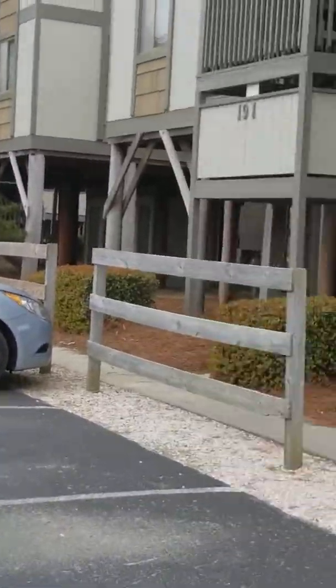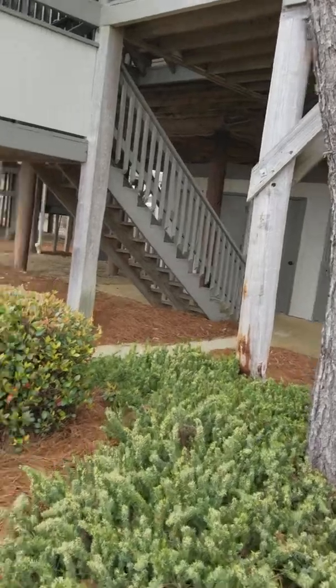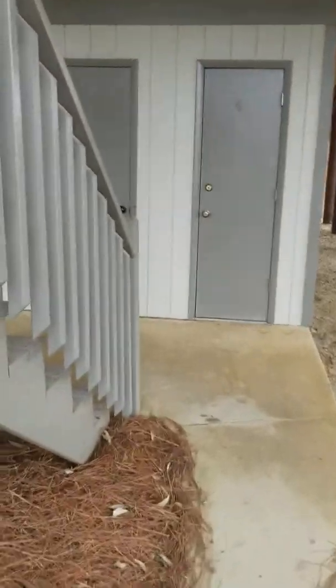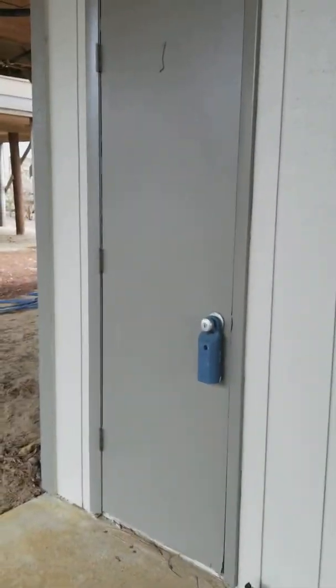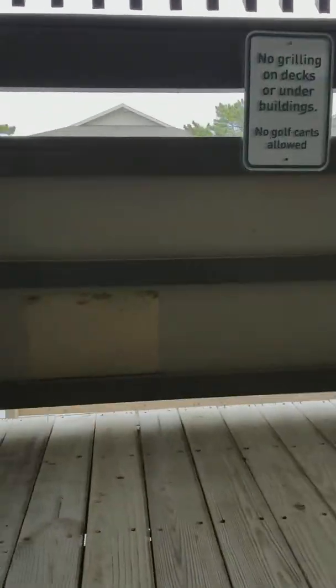First floor, which is good. You do get a little storage closet, so any beach stuff doesn't have to go up into the condo. Let me slow down again, sorry. So here's the storage closet. And then you go up these stairs. Not too many.